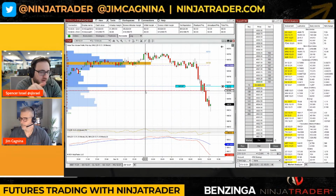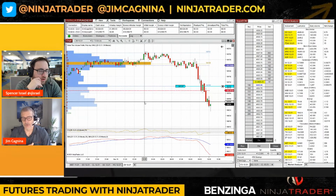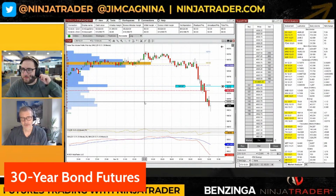What specific futures contract is this? Because there's a lot of Treasury futures out there. Yeah, so you get the whole yield curve, right? So this is the classic 30-year Treasury bond. And it represents a 30-year Treasury bond, but it's not a true 30-year because the average duration in this underlying is about 26 years, but it's still the far side of the curve.